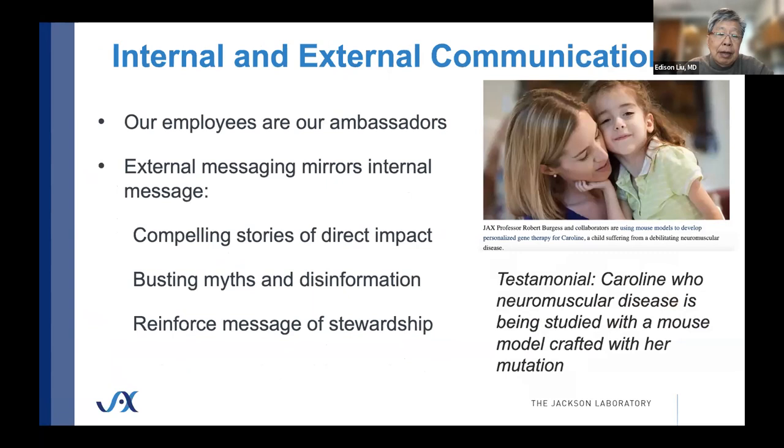And then in our communications, we've enlisted some of our greatest proponents who are not scientists. First of all, we view all our employees as ambassadors. So we give them all the necessary information so that they can tell a compelling story to their family and their friends. Our external message mirrors our internal messaging. We give compelling stories of impact. We're constantly busting myths and disinformation, and we reinforce this message of responsibility and stewardship.